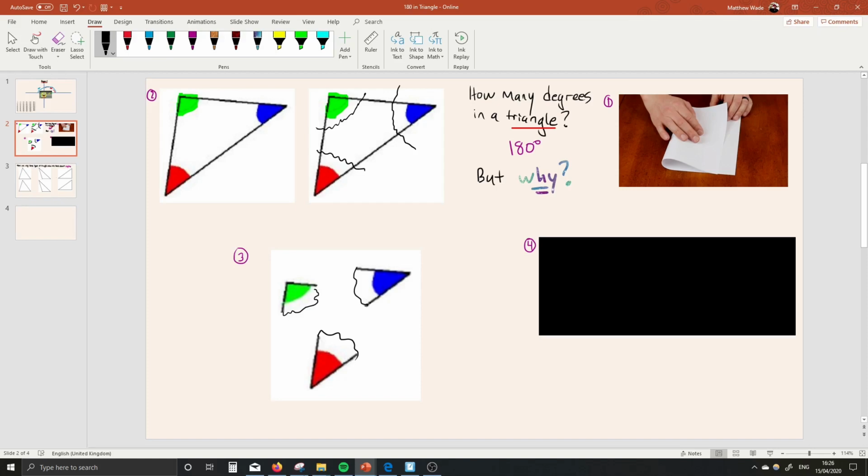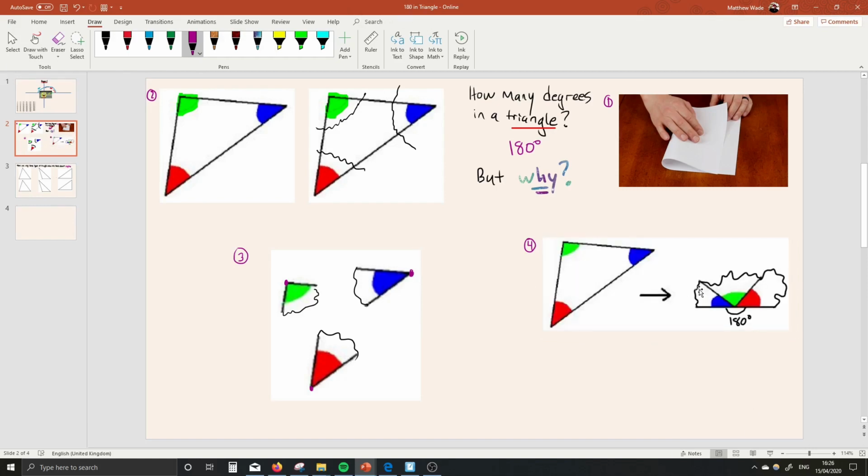What I want you to do is have a little look at these points, and line that purple dot up with that purple dot, up with that purple dot, and put them so all of the purple dots are touching together. Now if you've done that right, you should get something that looks like that. So this is where the purple dot would be on this one. The purple dot would be just there, because all 3 points are coming together on the purple dot.